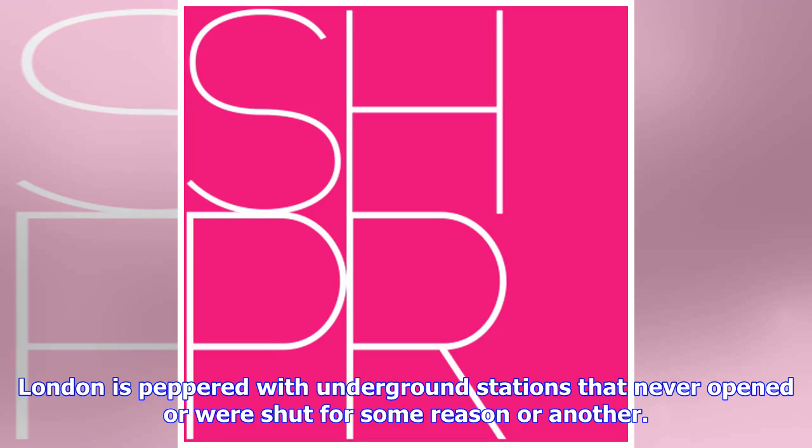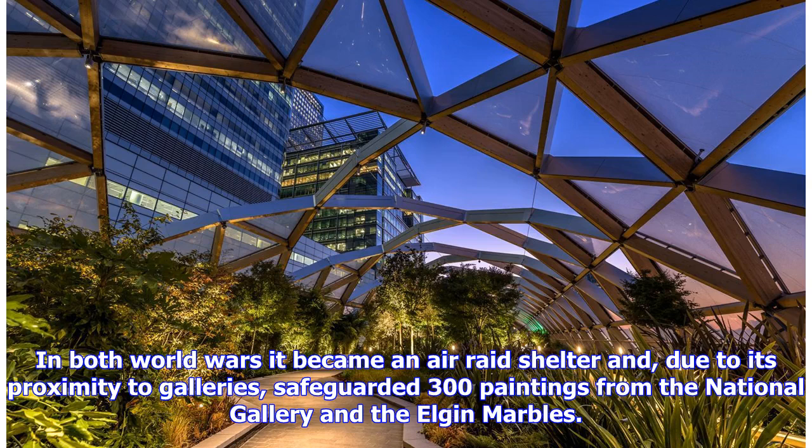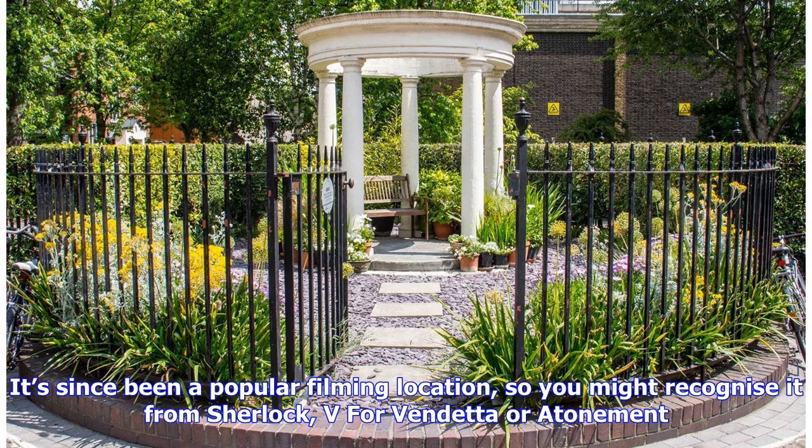London is peppered with underground stations that never opened or were shut for some reason or another. Aldwych Station on the Strand was used during peak hours until 1994, but when the cost became too high, it was closed, but is still technically operational if you pulled the right lever. In both World Wars it became an air raid shelter and, due to its proximity to galleries, safeguarded 300 paintings from the National Gallery and the Elgin Marbles. It's since been a popular filming location, so you might recognize it from Sherlock, V for Vendetta or Atonement.